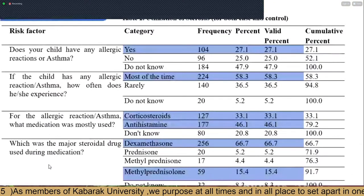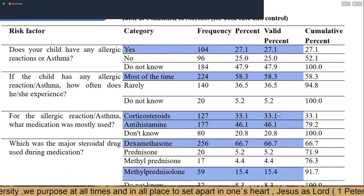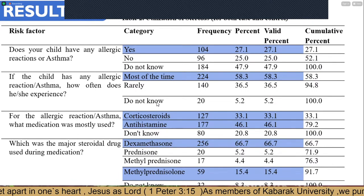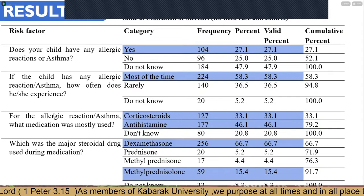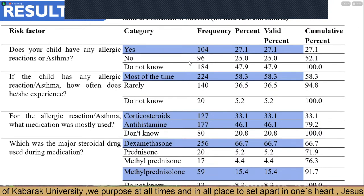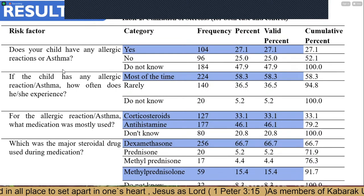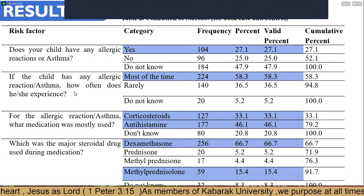When we look at the frequencies in terms of the utilization of corticosteroids by both the cases and the controls, we noted that out of the 384, those that met the criteria in terms of having allergic reaction, we had a high percentage. We also had a high percentage of those with allergic reaction and frequently experiencing it. And in terms of the medication use, corticosteroid and antihistamine were quite high. When we went further to look at which corticosteroids were being used, we realized that dexamethasone and methylprednisolone were highly utilized.